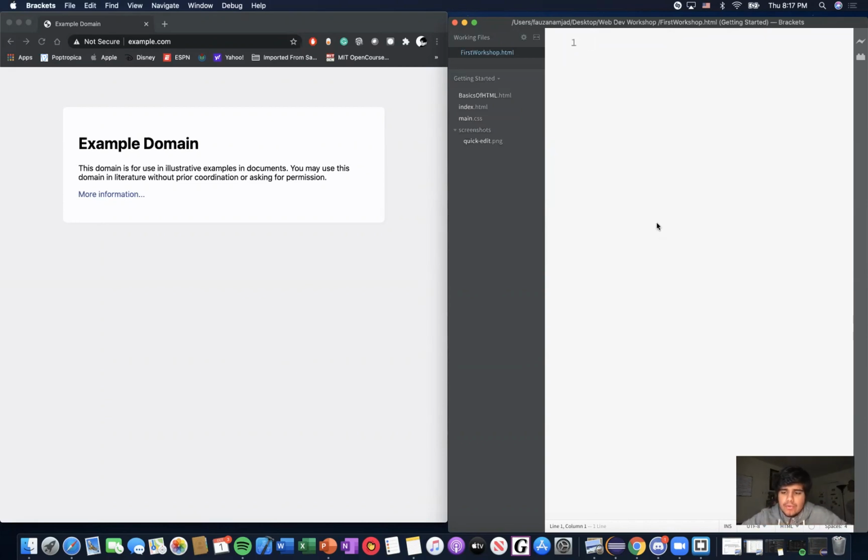So the first thing I want to do is, well, if you notice from the example domain website, it started off with HTML tags, and there are 2 HTML tags that we need to start off with. One is a doctype. So the doctype will be !doctype html. And all this does is, now we use .html to tell the compiler that we're using an HTML file, but we also got to tell the browser what type of code we're putting into the Chrome browser.